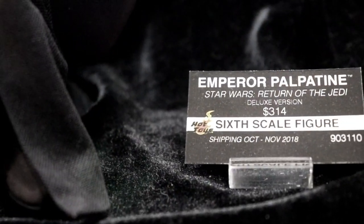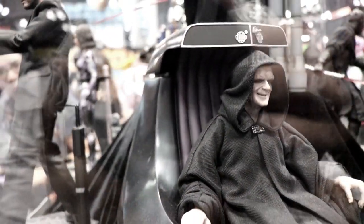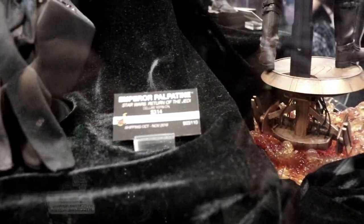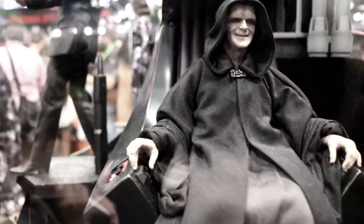Next up, we have the Emperor Palpatine 1/6 scale deluxe version. This is actually out right now. I see a lot of people putting this on the payment plan. The difference between this and the other one is the deluxe version comes with this chair. This is the first Emperor Palpatine that they made from Hot Toys, and it's out now. Seeing it in person is another one that's kind of changed my mind when it comes to collecting these Hot Toys. Definitely interested in picking that one up.